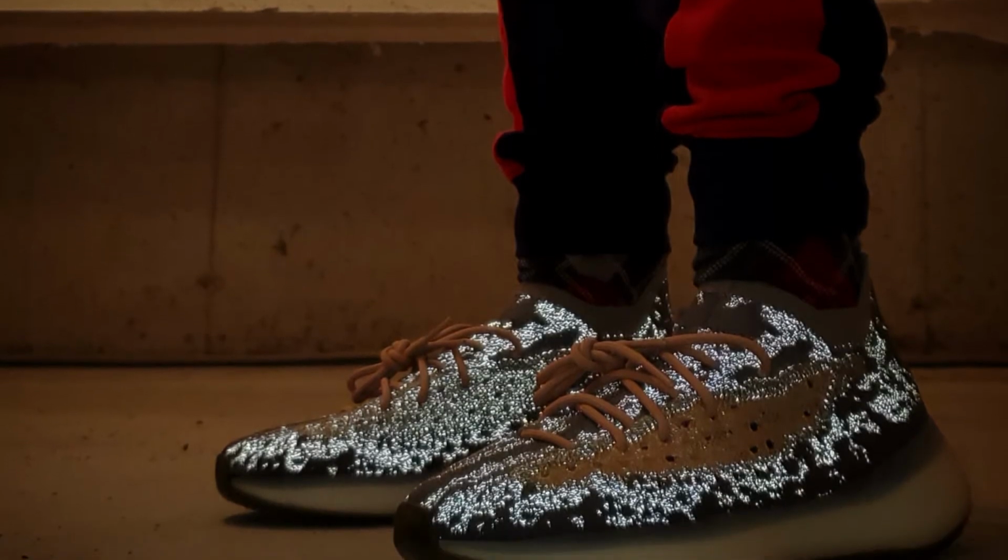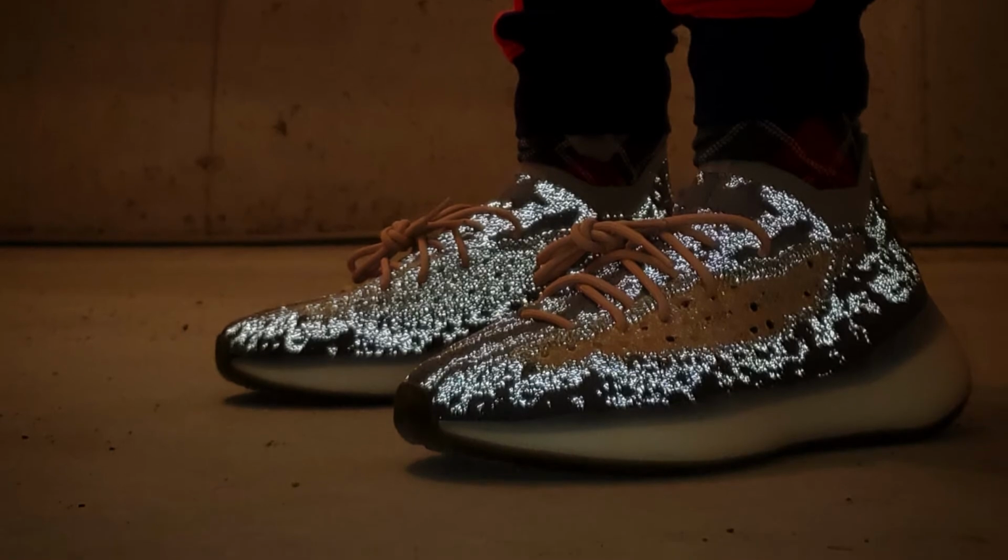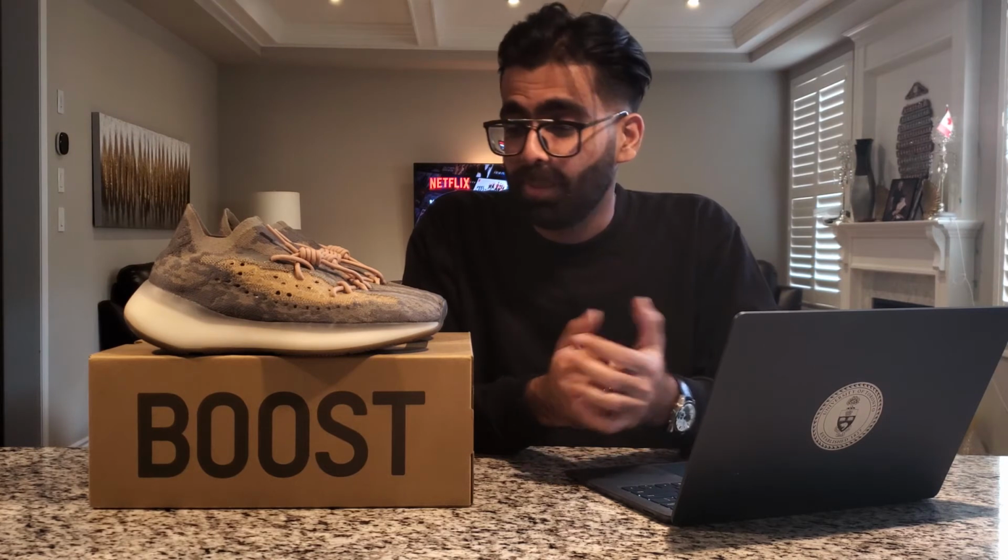So it was releasing in two versions, reflective and non-reflective, and the reflective ones were releasing a month or two earlier, and they were Yeezy Supply exclusive. It released in full family sizing. The non-reflectives released for 230, the reflectives released for 250. The reflectives are currently going for 440 Canadian, but the non-reflectives are currently going below retail. They're going for 300 right now because people didn't like them.